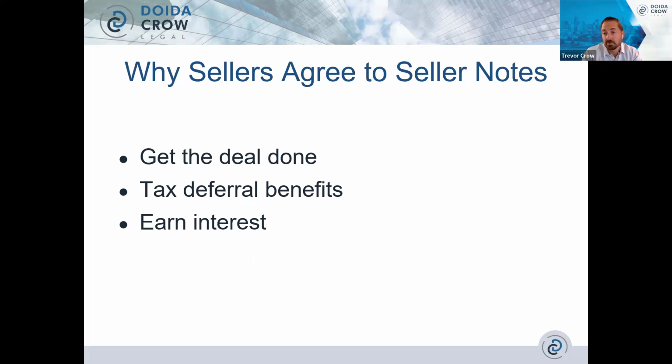Okay, cool. So great, all good for the buyer, but what about the seller? Why would the seller agree to this? Some of these we've already touched on, but sellers often agree to a seller note because it helps close the deal. As I mentioned, it can get more potential buyers in that can make an offer.